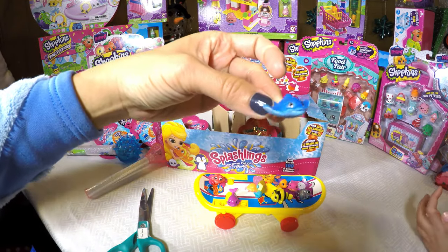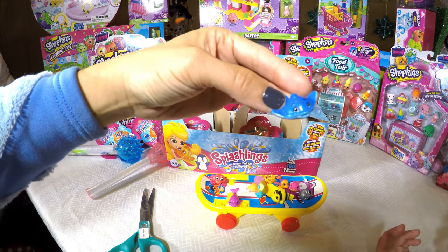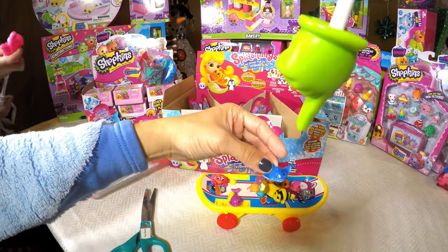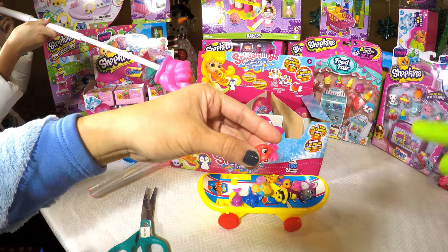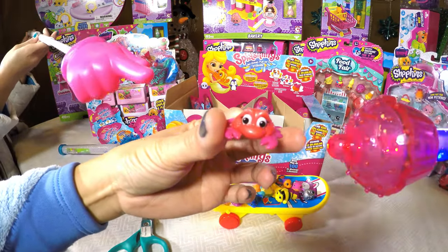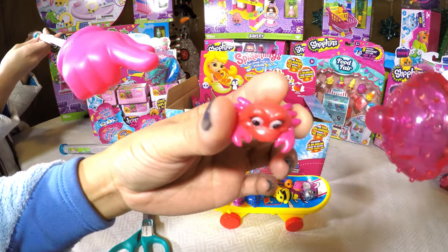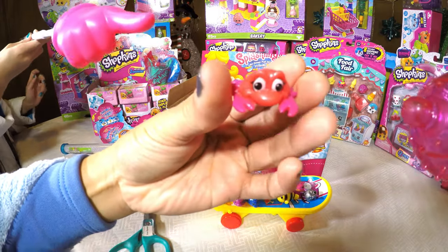So the blue color is rare and the purple is common? The purple is common. Okay. And the silver stripe is a super treasure. Yes, right here. Cool. Okay, and this is Claudette right here. It's Claudette and that's common. That's like a crab, right? Yeah, a crab with almost an orange body and a purplish claw right here.